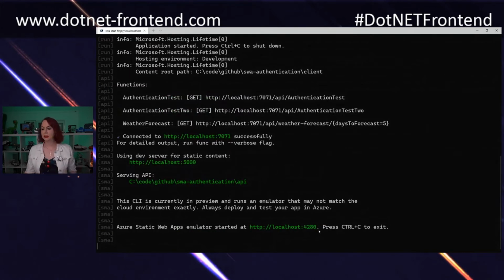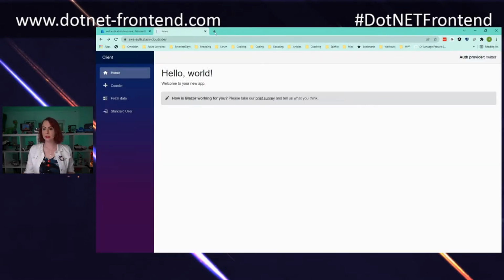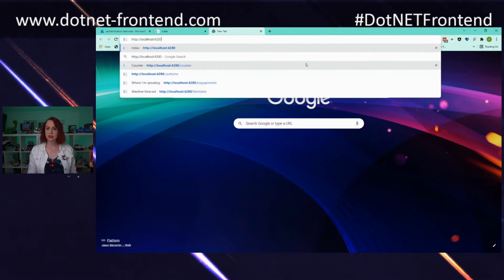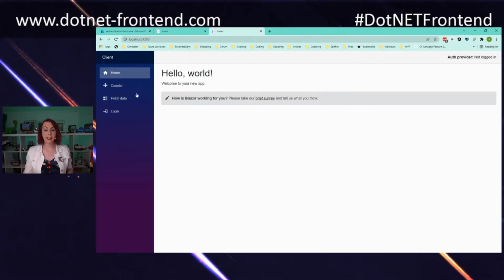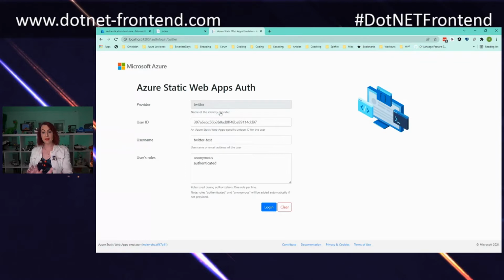Yes, there we go. We get this URL available to us, localhost 4280. And this is where we can now access our code. Let's bring that into the browser. And if we go here, we see something which is remarkably similar to what we have in production, which is good because it's the same application. And it just allows us to do our local debugging, our local checks. And because we're using this CLI, it gives us all of this login information. I can now log in with Twitter. But that looks a little bit different.